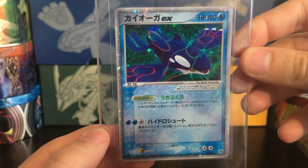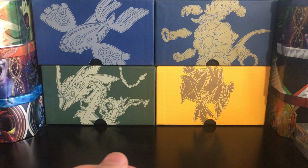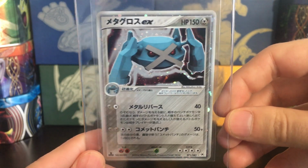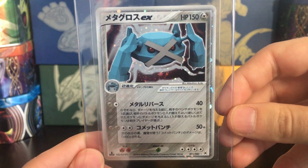But I actually don't have these cards graded. I've had them in my collection for a while. They were only a couple bucks, but I just decided to send them off. I think it was last summer I picked up a complete set of ADV Undone Seal. And several of the EX cards were gradable, so here they are. Metagross EX. All of them are first edition, I believe.